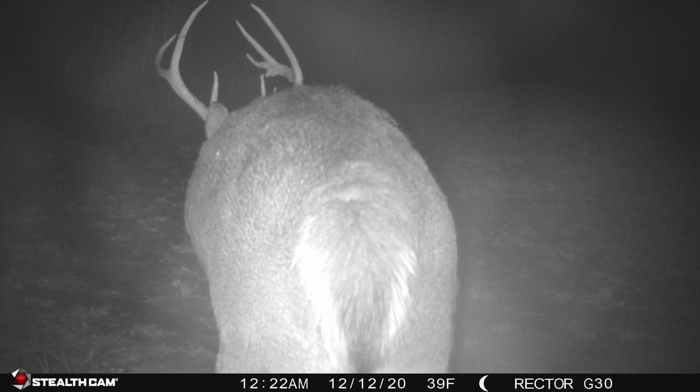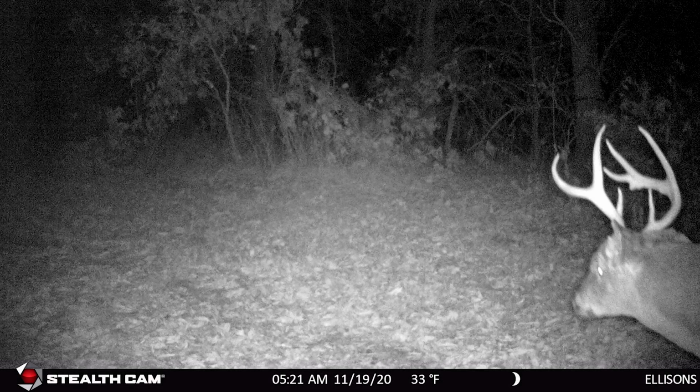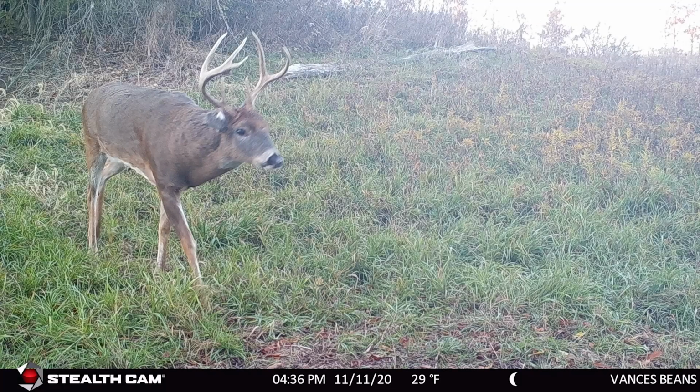Never found a shed off that deer in all of the years that he's been here, but normally this time of year he does not live on this farm, and this year he dropped them in December, so that's probably the only reason we found them. I knew they were in there somewhere.